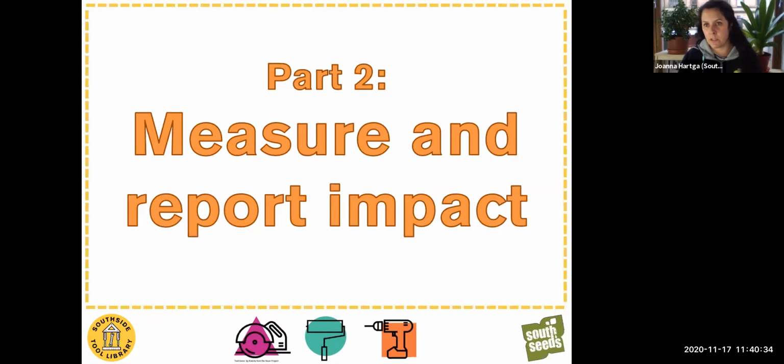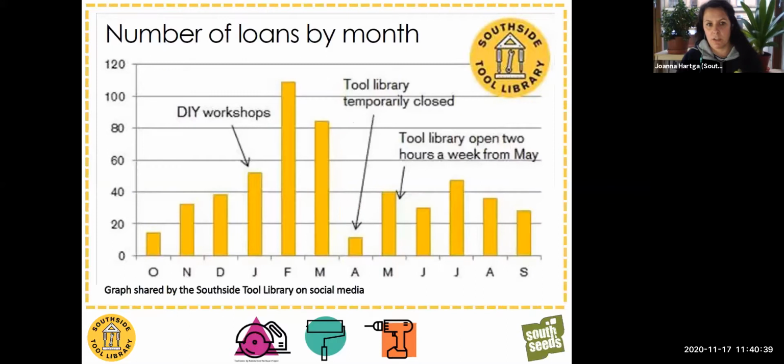So it depends on the funder and the person what kind of information they want. So just going to show you a few things that we did to show people the impact that we'd had. This is just a graph to show how many loans we'd had.